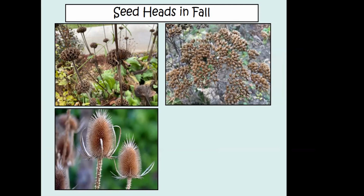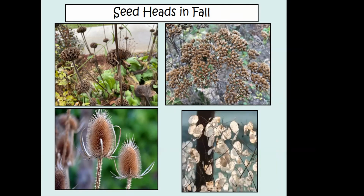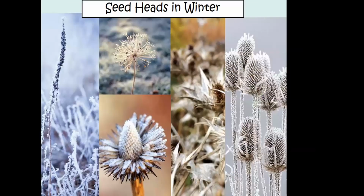This is teasel, and the seeds of teasel are much loved by finches in the fall and hold up really well, very, very spiky. And then lunaria flowers, which have actually dropped most of their seeds, but look beautiful and translucent through the fall months. And then in winter, when those seed heads are touched by a little bit of frost, I think it brings absolute magic to our gardens. And I always love getting out there and taking pictures of frost on the plants.